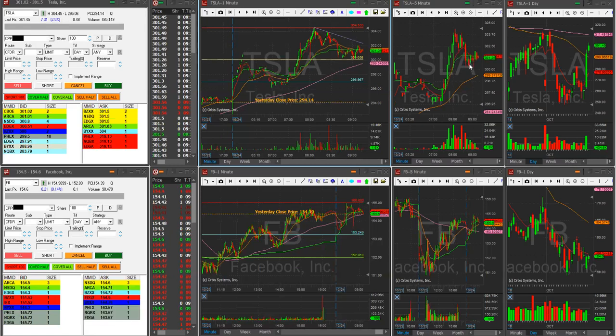Currently kind of in a wedge. Still downtrending though on the 5-minute chart. So my first bias is a short. And it's under the VWAP as well.